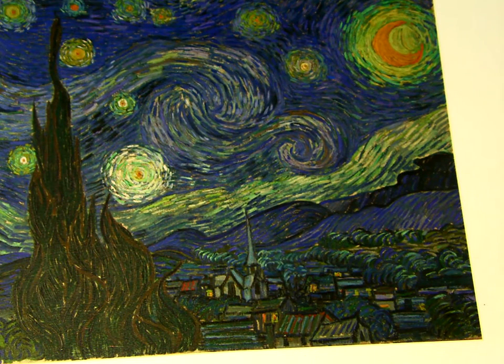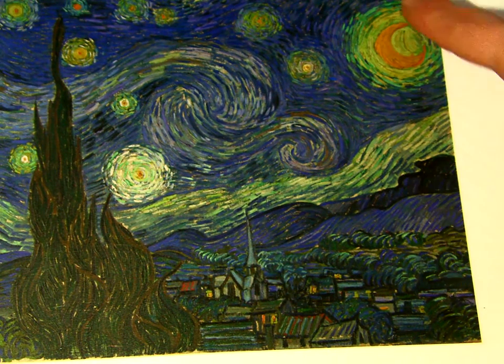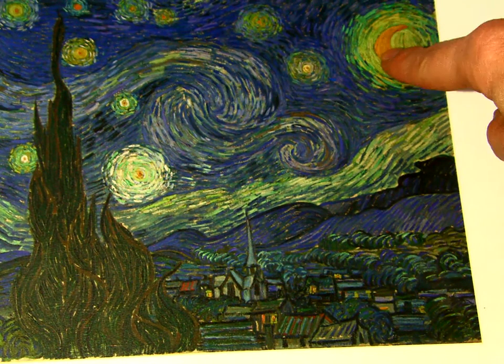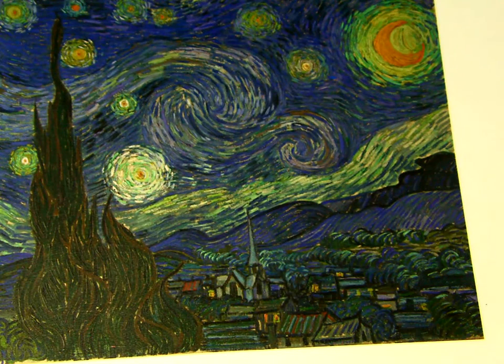Also, I want you to notice that Van Gogh used some warm colors with the yellow and the orange, but mostly he used cool colors with the blues and the purplish blues and the greens in this painting. So there's a lot of cool colors to give that nighttime feel to it.